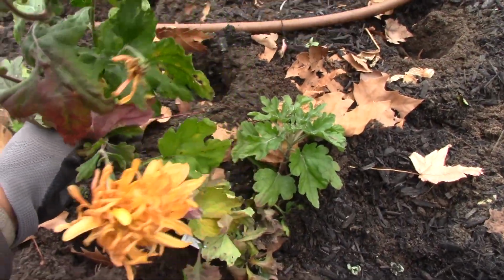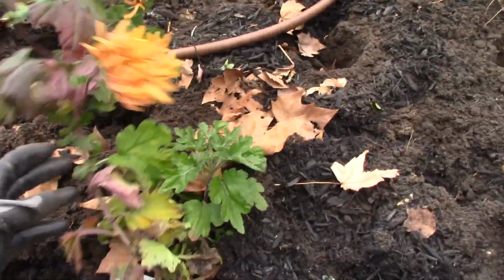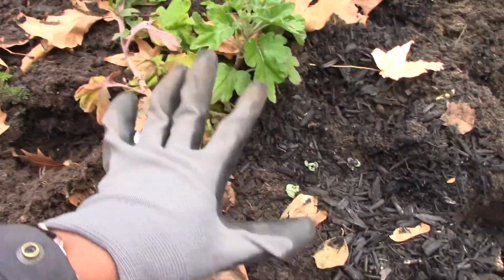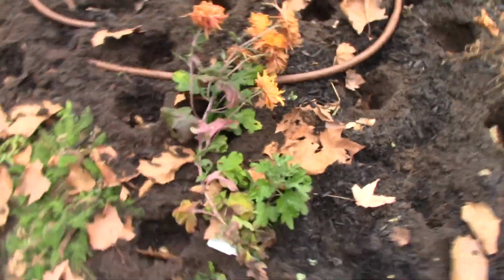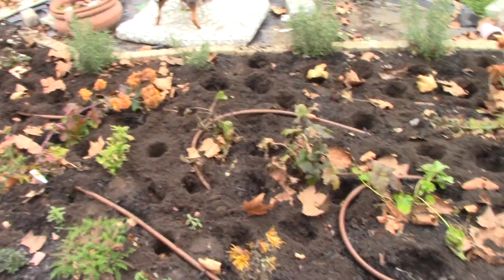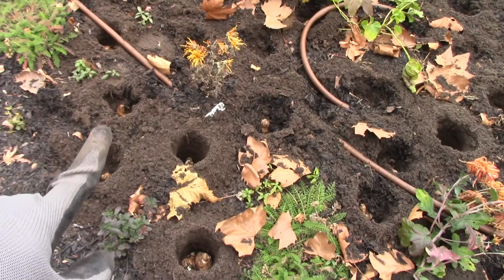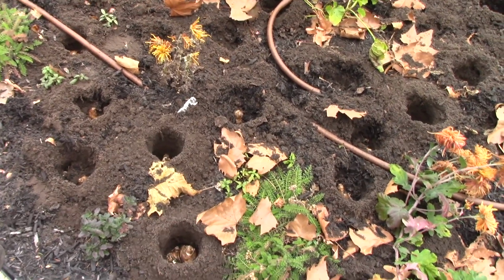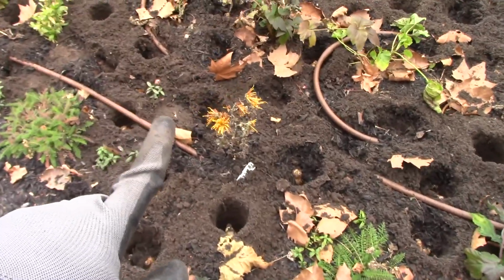There's a person passing my house. That's why Bumbershoe's barking. This is going to spread. It's going to spread out to at least here. So this is going to be nice and big for next year. And I noticed the other Cheerleader chrysanthemums are doing that. I didn't notice so much growth from this one, but you know what? I'm just going to leave it. I'll give it a chance. That's Wind Dancer, by the way.